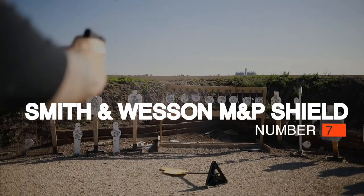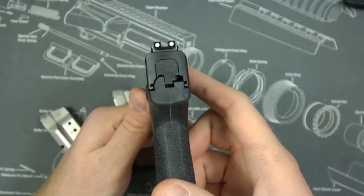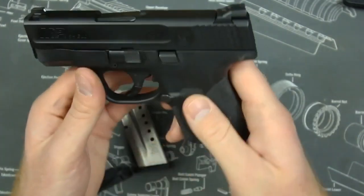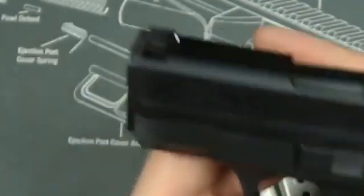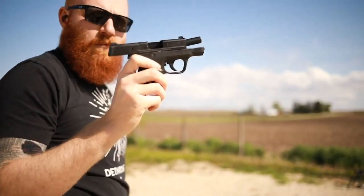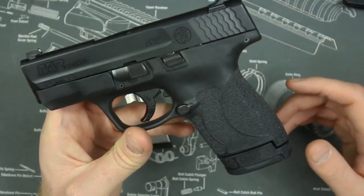Number 7. Smith & Wesson M&P Shield, $500. The cheapest gun for home defense that we can recommend without sacrificing quality and reliability is the Smith & Wesson M&P Shield. There are less expensive handguns for sure, but if it is a life and death matter, you really can't afford to go too cheap. This Smith & Wesson M&P Shield may have a lower capacity than some of the other guns on today's list, but it's a reliable performer.